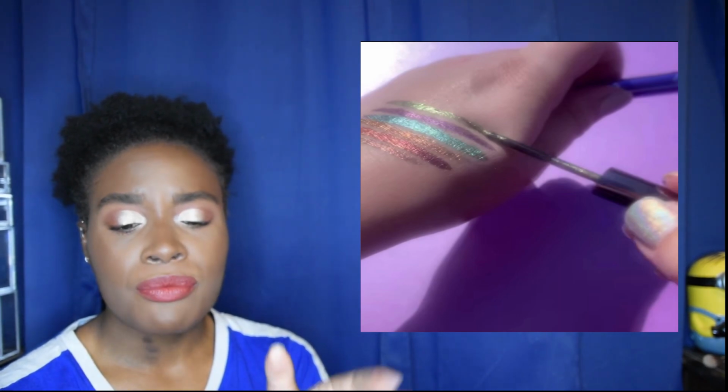So I think for me, the two sections that I would be interested in seeing more information on, and seeing what people think about them, would be the duochrome highlighters and the face palette. I think those would be the two sections that I would really want more information on when it comes to Revolution.